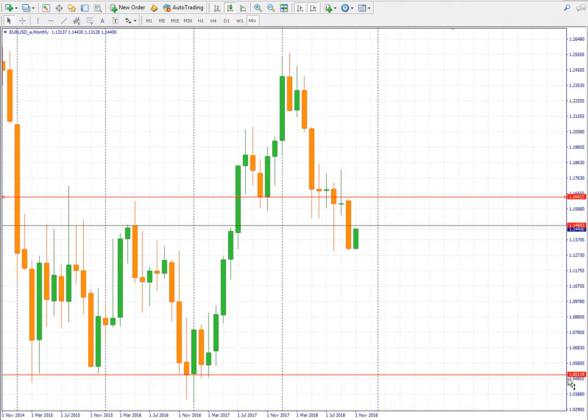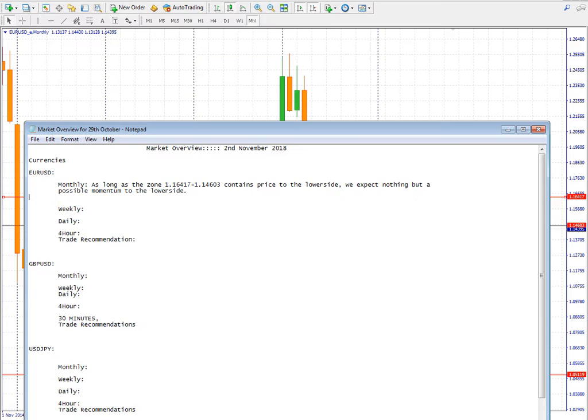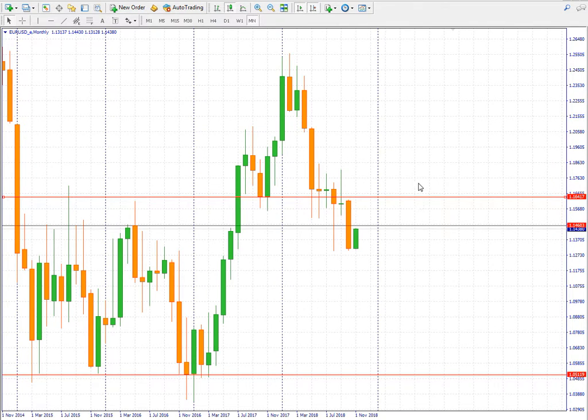which is level 1.05119. So we need to write that the best place to sell on the monthly chart is within this zone, which is just indicated here, within that zone, with your take profit at 1.05119. So this trade is going to be very good for those trading long-term trades.